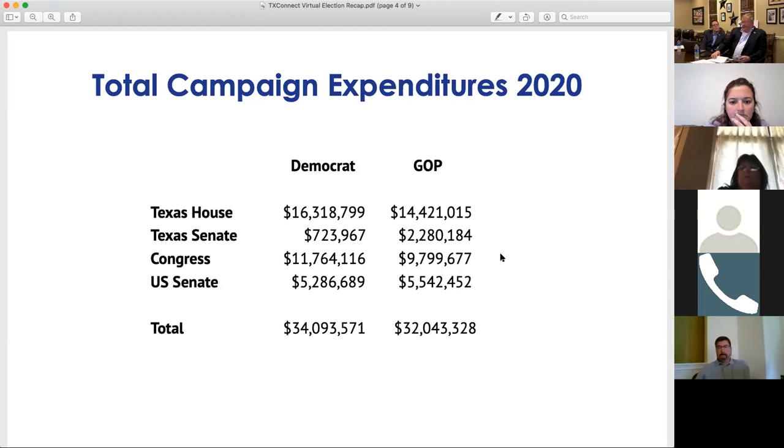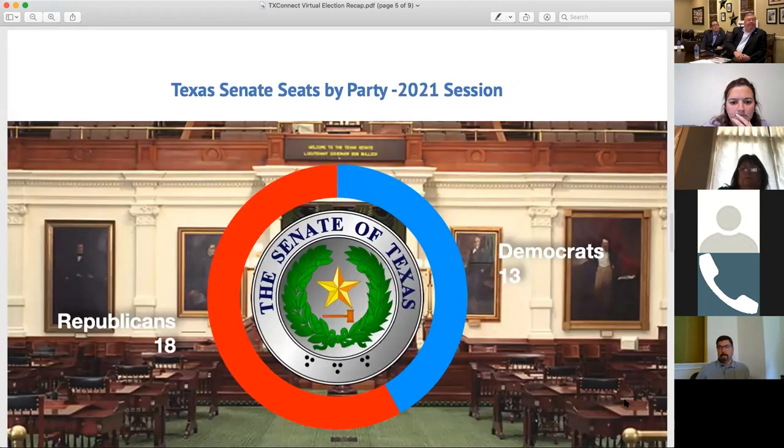So we're going to look first at the makeup of the Texas Senate. So we had one seat that changed. Senator Pete Flores from Pearsall lost his race to Roland Gutierrez. Can y'all tell these guys a little bit about Roland? Our consultants have a better understanding and a really good relationship with Roland. Roland's a long-standing South San Antonio member.